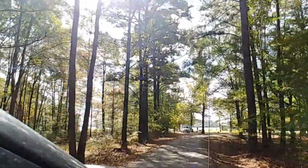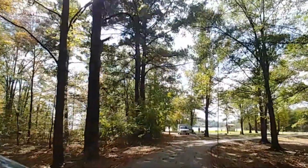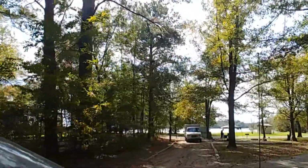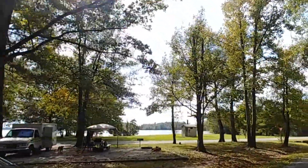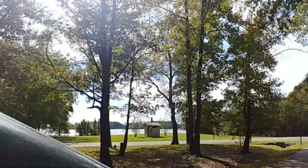Sweet. Looks like he's made him a camper out of the little delivery truck van. Yeah, that's awesome. Well, it's a girl. It's a young lady. That's really cool. Oh, it was an ambulance. Whoa. Sweet.